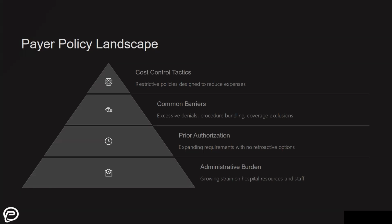Bundling and coverage limits, I think, are something that I just wanted to focus on. Procedures once billed separately, we talked about this a little bit, are now bundled together in a single payment, which can reduce the actual reimbursement. We'll get into the operational best practices related to this, but this is very interesting and it's happening more and more. Additionally, some drugs and services are being excluded altogether from coverage, and this shifts cost burden to the hospitals and the patients.